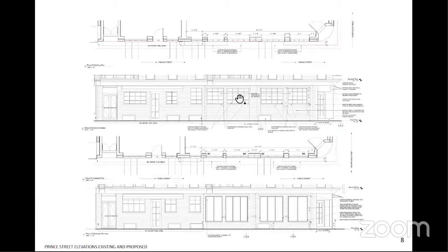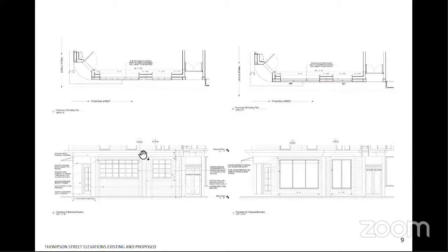We're removing these multi-light windows. We're lowering the sills to leave a 2-foot brick bulkhead at the bottom, which was suggested by the community board. The windows become 2-panel or 3-panel maximum, and the same concept is applied on Thompson Street.